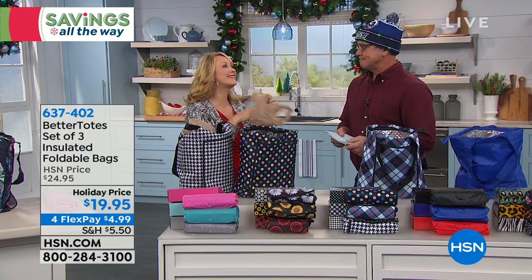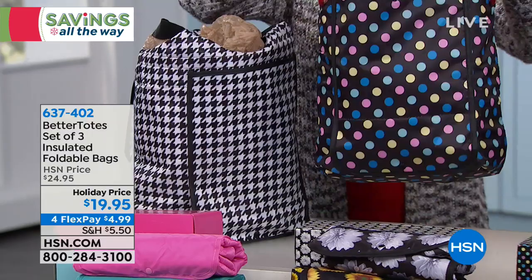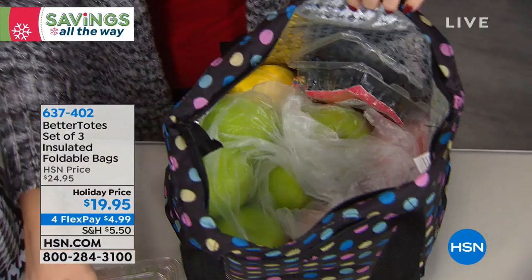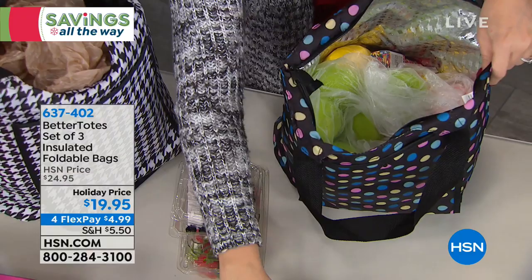At the grocery store, how nice to be able to bring in your very own tote bag that rolls up teeny tiny. It's really portable. Love the fact that it's insulated on the inside. If you're going to the produce stand, and maybe need to stop off at the bank on your way home, your produce will stay nice and fresh, and your ice cream will stay nice and frozen. Everything stays cold.